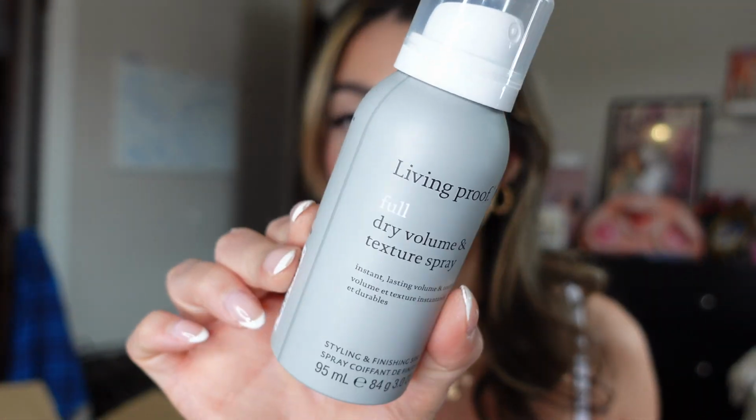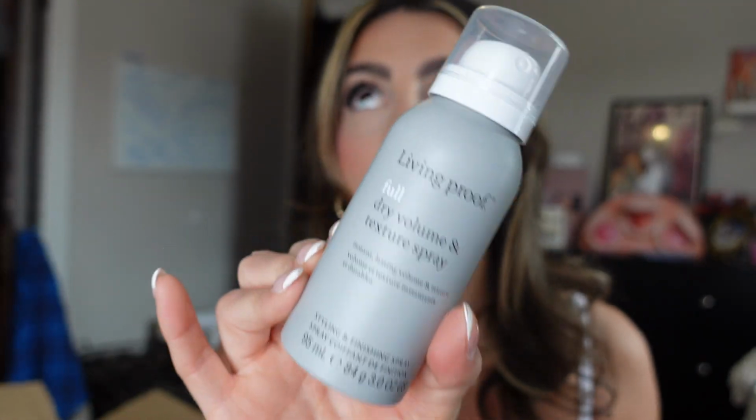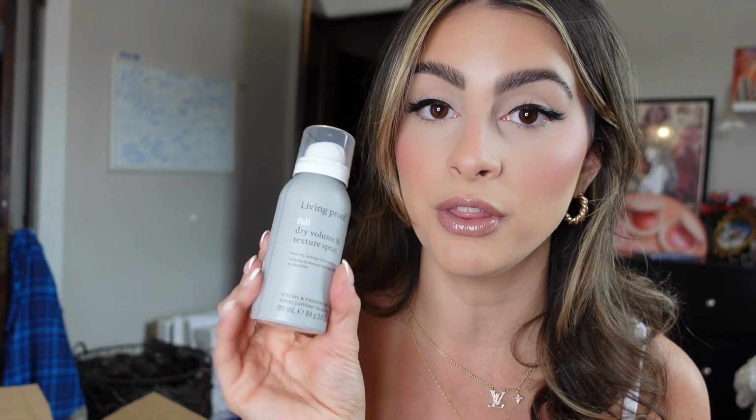So this is the Living Proof Full Dry Volume and Texture spray. I love this stuff, you guys. I have fine, thin hair, and this is one of the only texture sprays that will actually hold my hair. Like right now, I curled it this morning with my Shark, and all I did was spray some of the texture spray in, and you can see that it's holding up really nicely. I frigging love this.